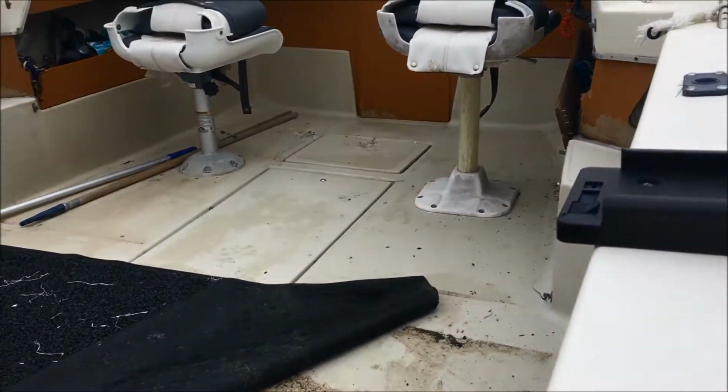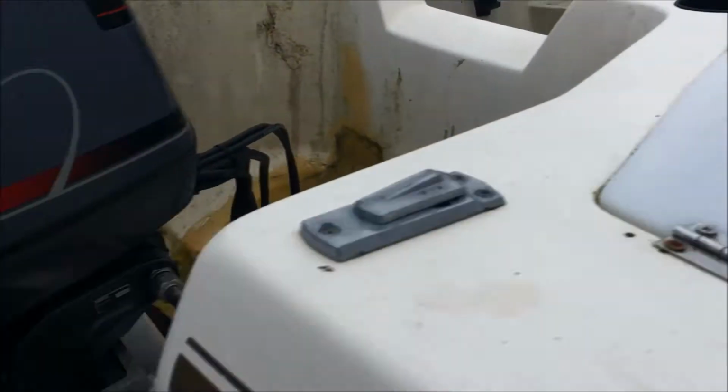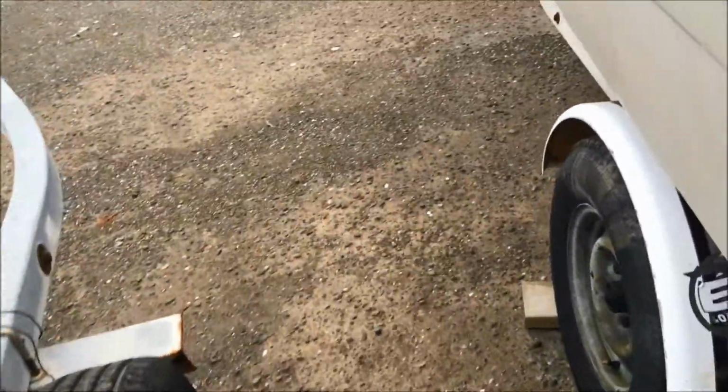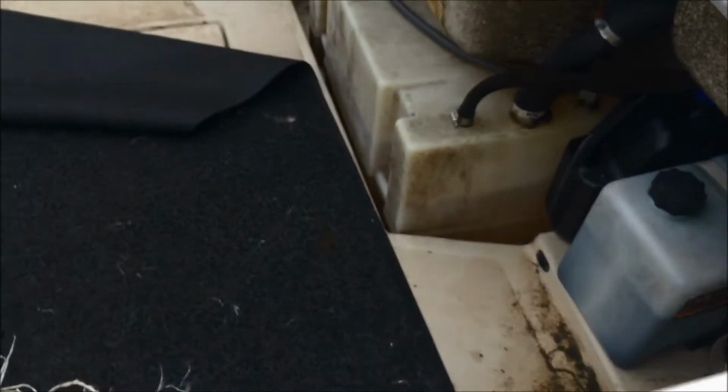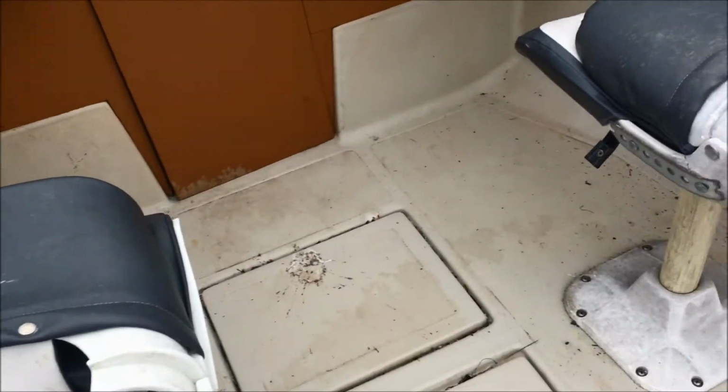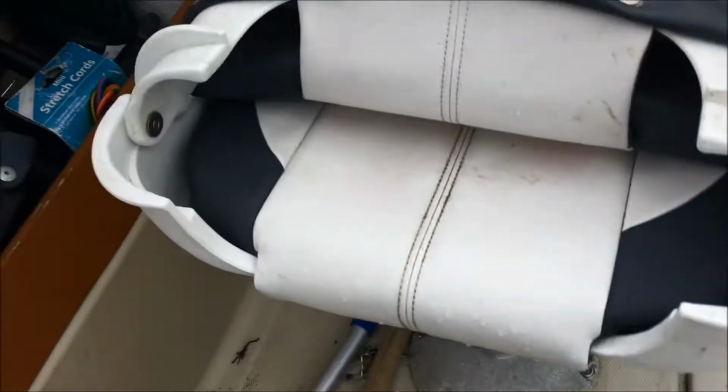I think this is all that it comes with. The trailer bearings are both shot, so the wheels wobble. Tow it. The floor is wet.